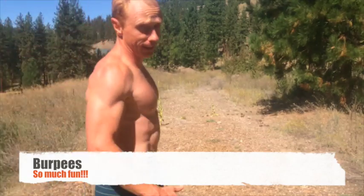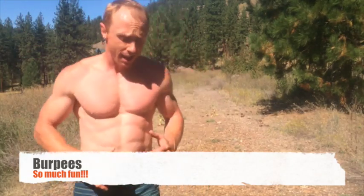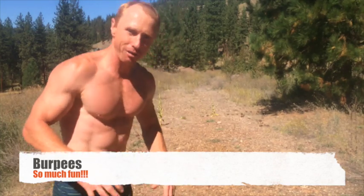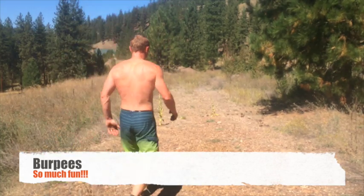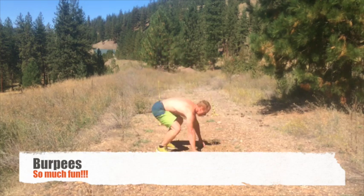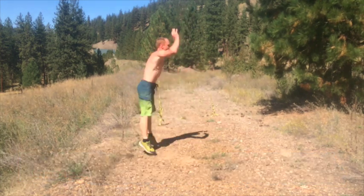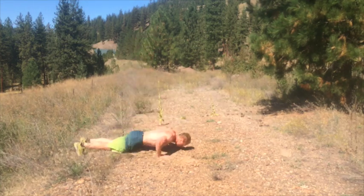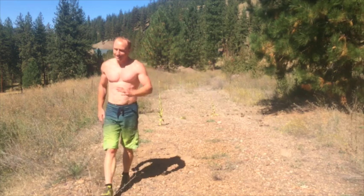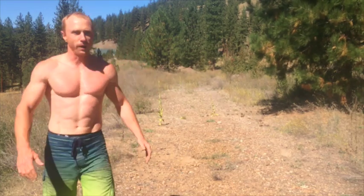All right, back to the ladder climb. Last station is burpees. This is my least favorite of all the stations. It's 10, there I usually do about 20.